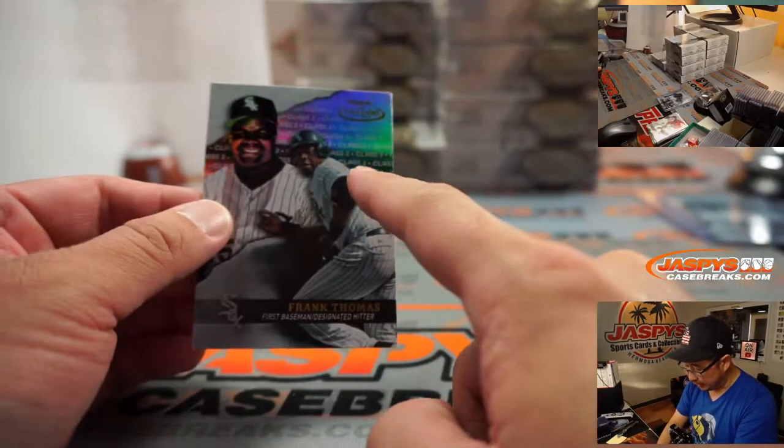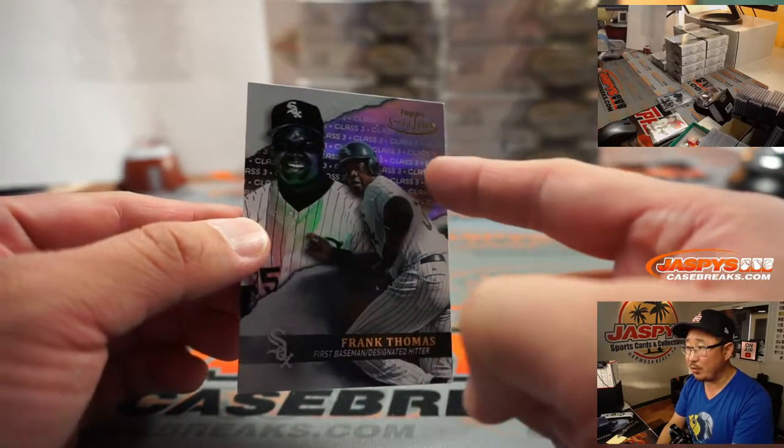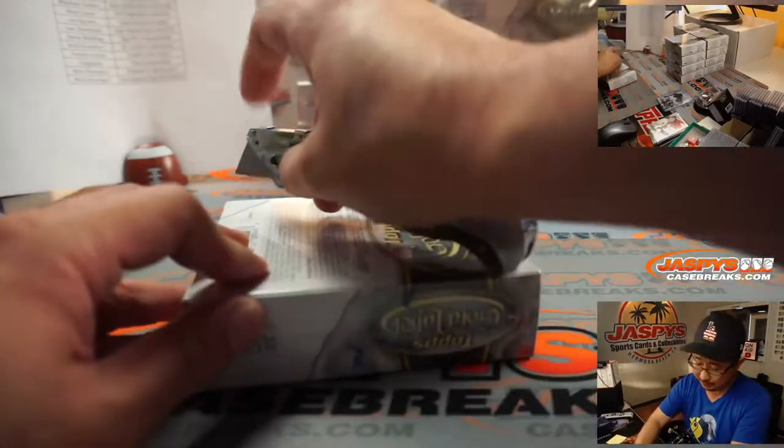The lettering is sharper in the background this year. Some years, the printing process gets weird and it's really hard to see the lettering in the background there, but this year, really, really sharp.